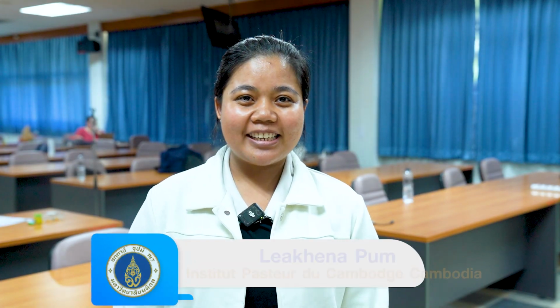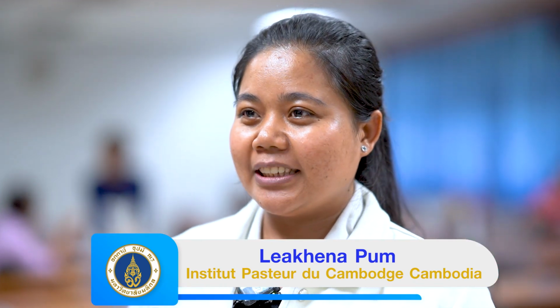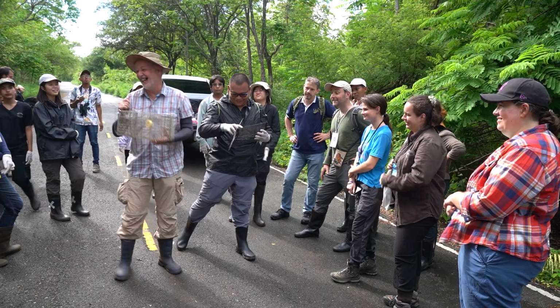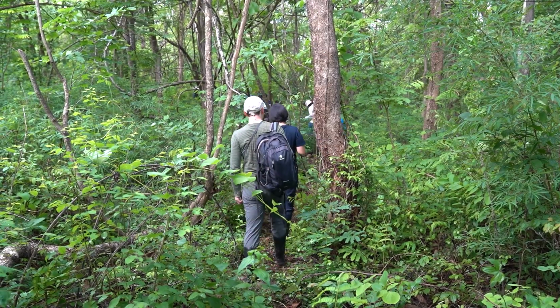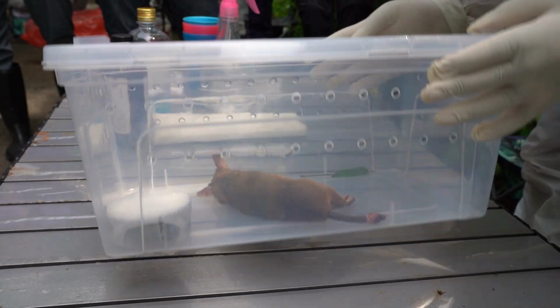For me, I had the opportunity to join this training, and I learned a lot from the speakers and from the team in the MUCA. Actually, I'm from the lab side, and I don't have much experience from the field work. So this workshop gave me a lot of experience and new knowledge about how to collect samples from the field work, how to store the samples with good quality to do experiments in the lab.